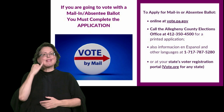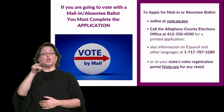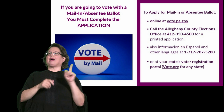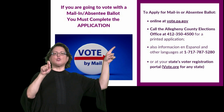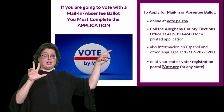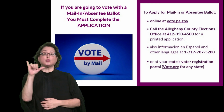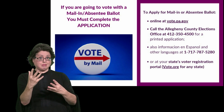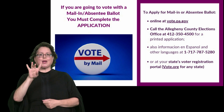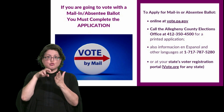If you are going to vote with a mail-in or absentee ballot, you must complete the application. To apply for a mail-in or absentee ballot, you can do so online at vote.pa.gov or call the Allegheny County Elections Office at 412-350-4500 for a printed application. Also, information en Español and other languages at 1-717-787-5280 or at your state's voter registration portal, which you can reach through vote.org.